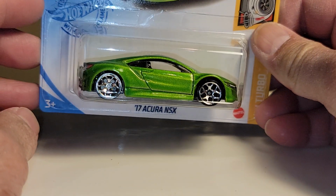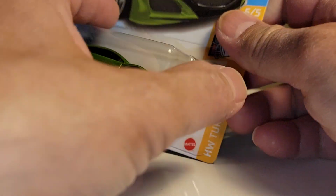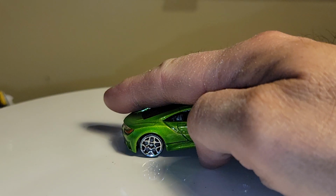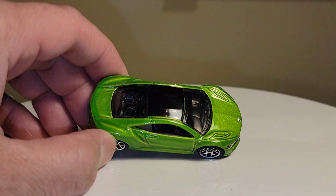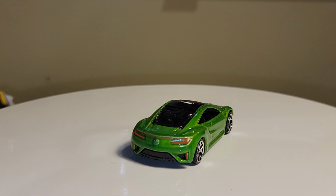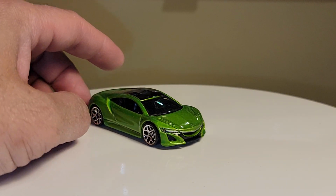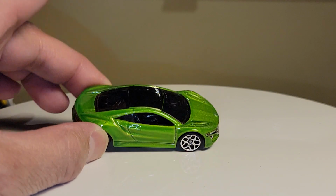Next, we have the Acura NSX 2017. We haven't seen this one for a while. Kind of like this green, emerald or lime green. Interesting. Not a big fan of this wheel style either, but there you go. Again, nothing really out of the ordinary with regards to this casting, but it's a nice recolor they did there with the black roof.